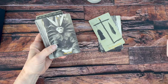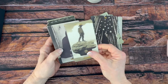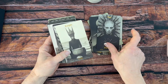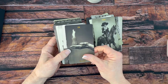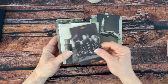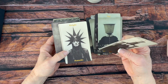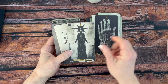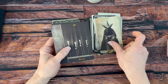And I know it's kind of got some scary imagery, but it reads kind of like it's just wrapping you up in the winter. It's a cozy deck in this weird way. It's hard to explain. But I like the readings I'm getting from it. And the cardstock is so nice. It's just an unusual deck, and it's quite beautiful. And I'm enjoying the limited color palette and the green.